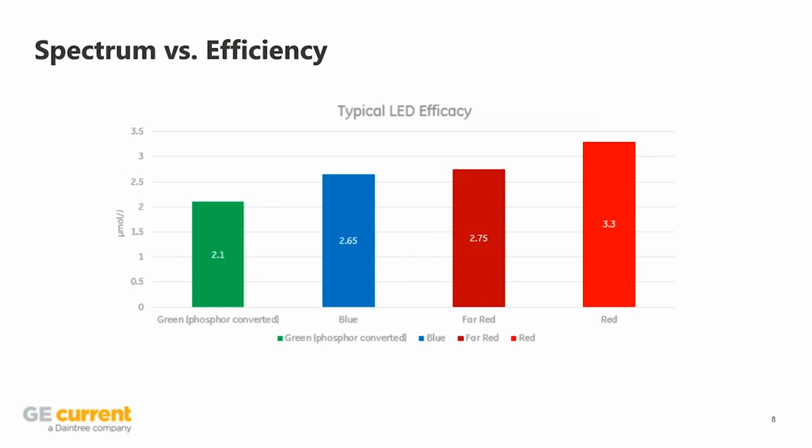Is that fair? With the mass application now of LEDs and all the different diodes and colors, ranging from the visible and now the non-visible, the far reds and the UVs, there are still a lot of open questions out there, and a lot of publications, a lot of research, a lot of experimentation, whether it be at the university or within your vertical farm.